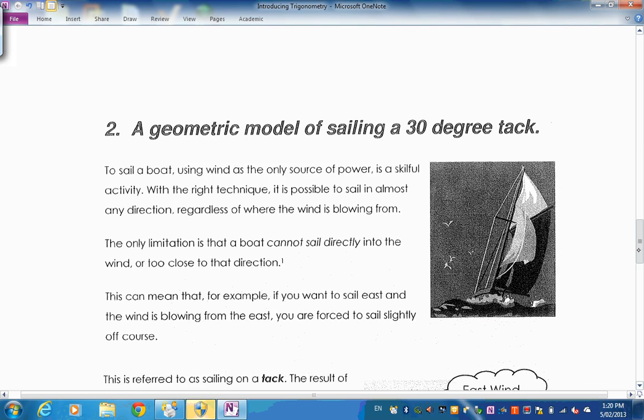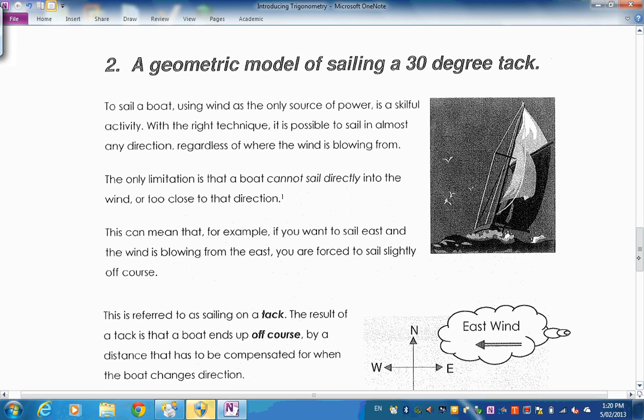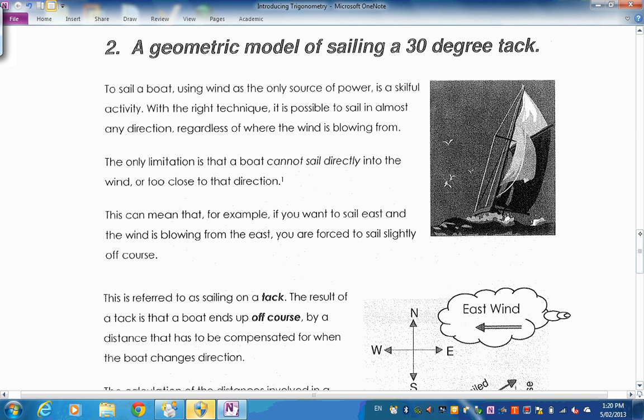Now, I want you to look at this set of tasks here. A geometric model of sailing a 30-degree tack. Here's a great sailing ship here. So, if you sail a 30-degree tack, what does that mean? To sail a boat, here we are, this is the explanation here.